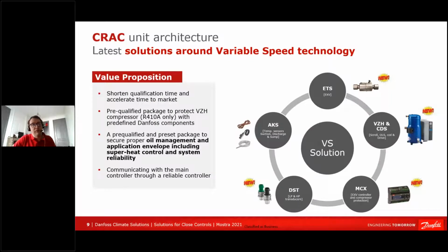What is new in this portfolio for this type of application? Last year we worked to come up with a subsystem solution around our variable speed technology. We pre-qualified some packages in order to get the best of the variable speed compressors in terms of performance and reliability, in order to shorten the qualification time and also accelerate the development time for our OEMs. So what is this subsystem solution about?